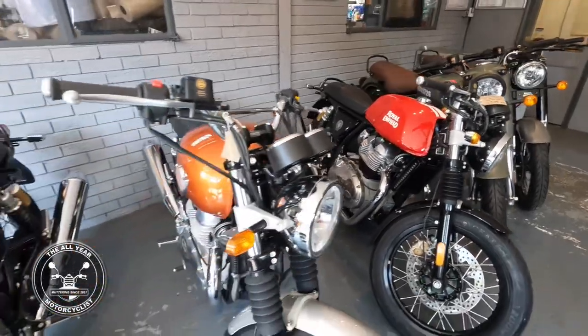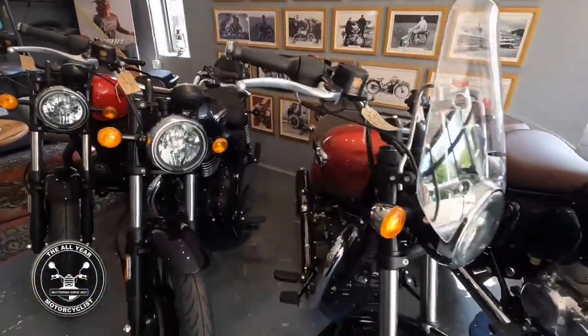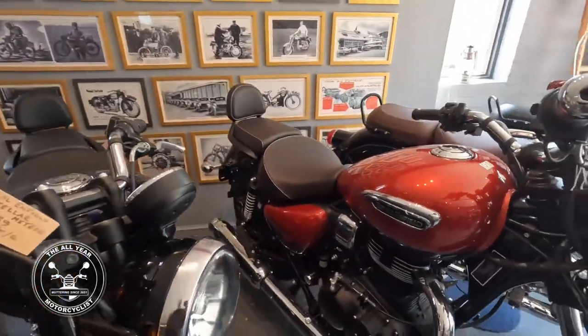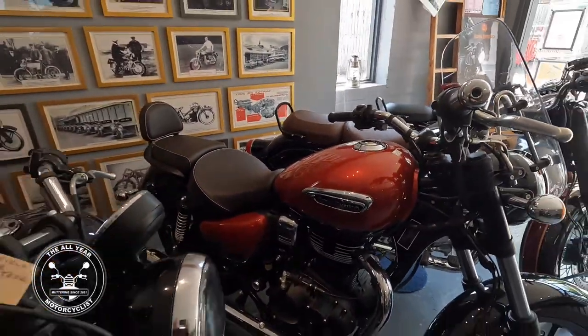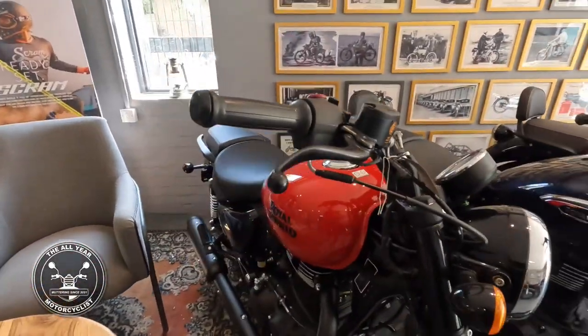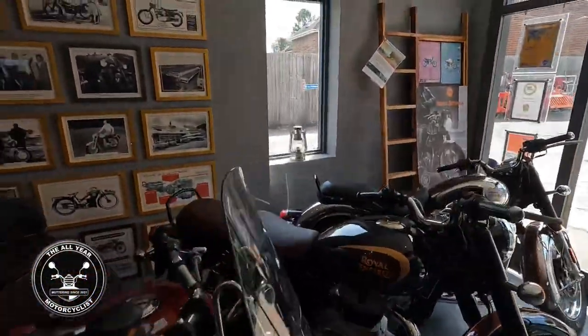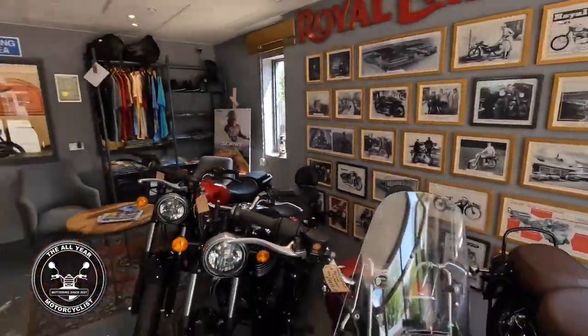Marvellous, isn't it? Interceptors, Hot Meteors. Oh, that Meteor's nice, isn't it? In that sort of candy red type colour. You maybe can't see it. And then, of course, oh, blood red, bloody marvellous red. They're marvellous. Anyway, this is the front showroom, yeah.